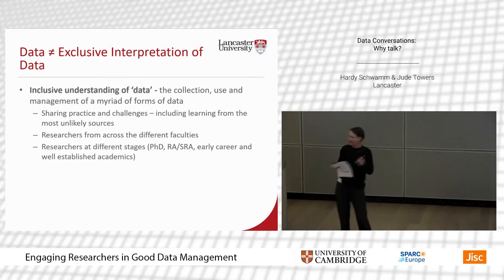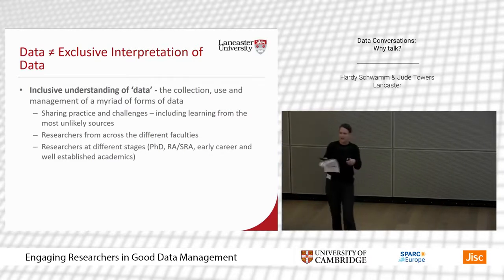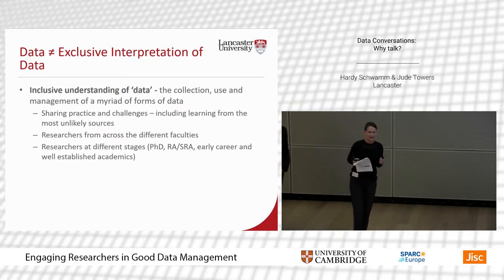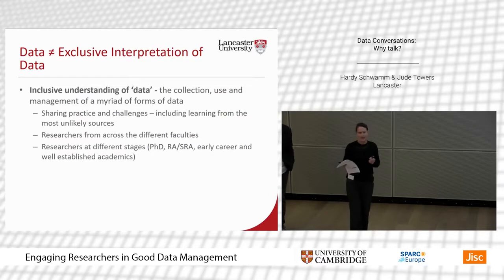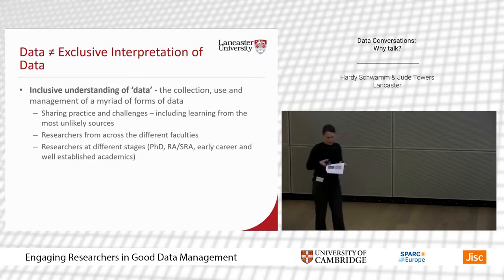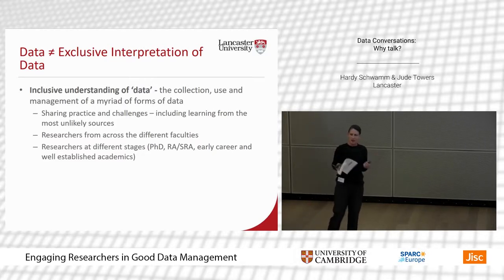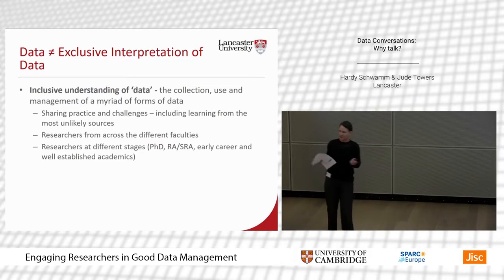And when I got there, I think the really fantastic thing about the data conversations at Lancaster is that they don't have an exclusive interpretation of data. So in the very first session, there were people from every faculty across Lancaster. So arts, humanities and social science, management, science and technology, and health. And that was so useful and so interesting. It meant that we could share practice. It meant that we talked about data in a really interesting way because people brought up all sorts of things that were really relevant, but in a completely different field.